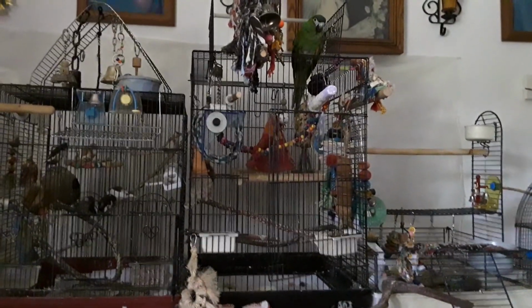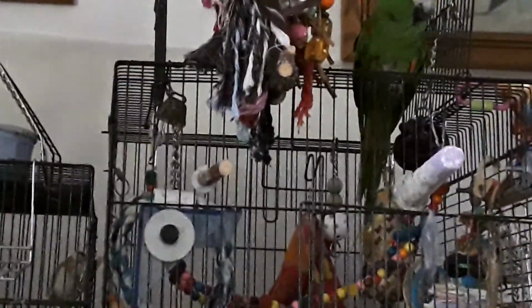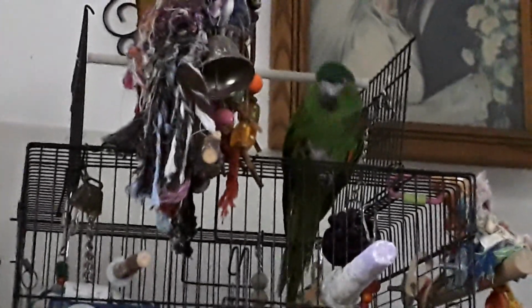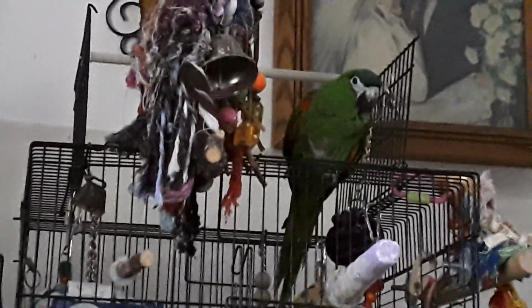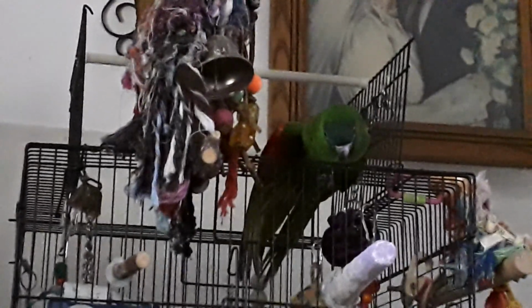Now, something I'm a little concerned about. Let's see. Let's do this. And then we do this. That is right there. He's always had a little bit of a bare spot right there, but a couple days ago, I noticed that it's gotten bigger. Not a lot, but enough to notice. Oh, a big stretch. So I don't know what that is about.